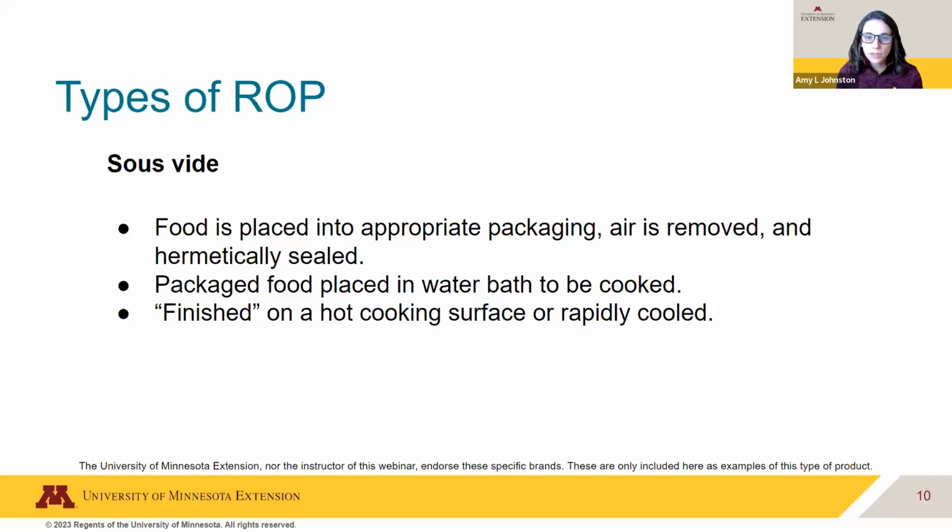Once the sous vide cooking is finished, that food is either immediately served or rapidly chilled and used at a later time. If it's going to be served immediately, it's usually finished on a hot cooking surface like a charbroiler or a grill to get that nice color and sear on the outside. There are specific requirements for how long foods prepared with this method can be kept in the packaging once cooled, and we will get to that later once we discuss the Minnesota Food Code.